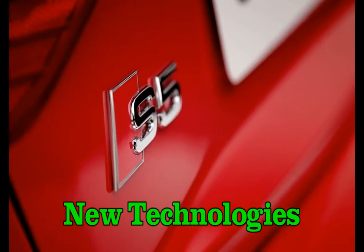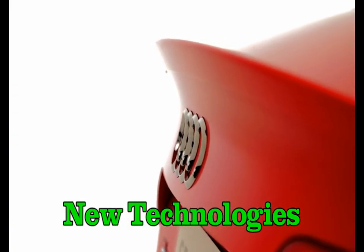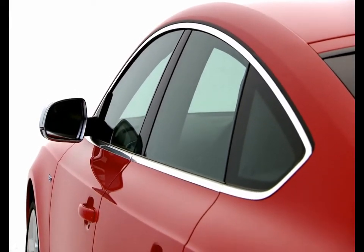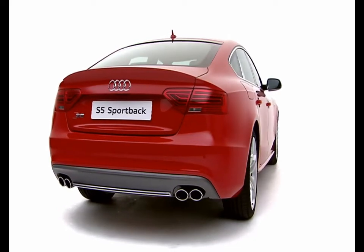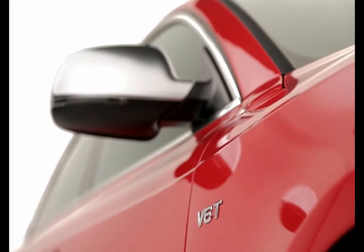The Audi S5 Sportback is a perfect balance of style and power. The heart of the S5 Sportback is a supercharged V6, which develops 333 PS and 440 Newton meters of torque.